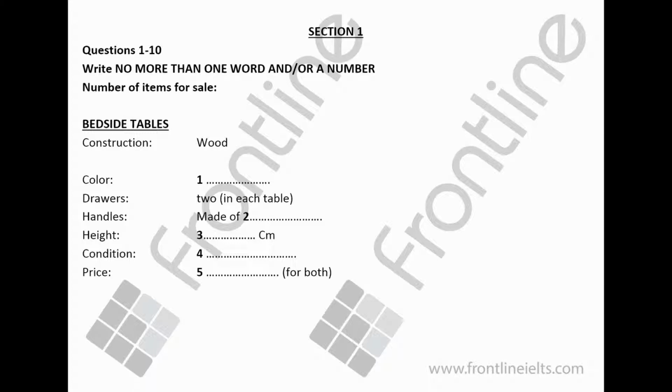Section 1. You will hear a telephone conversation between a woman who is selling some furniture and a man who is making inquiries about it. First, you have some time to look at questions 1 to 5. You will see that there is an example that has been done for you. On this occasion only, the conversation relating to this will be played first.